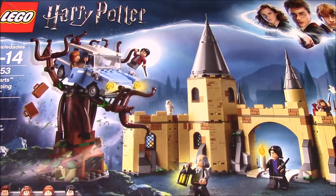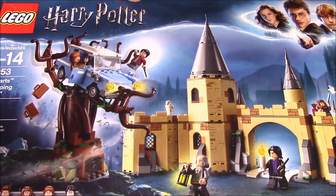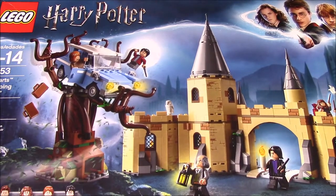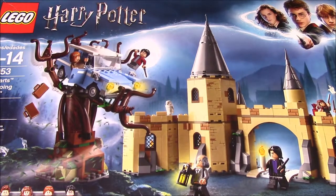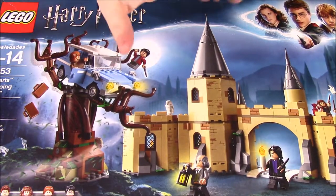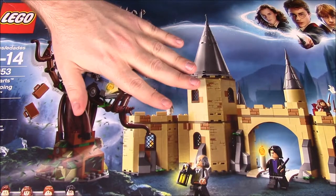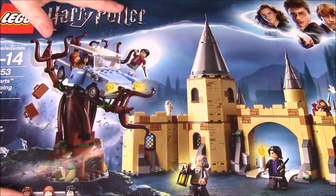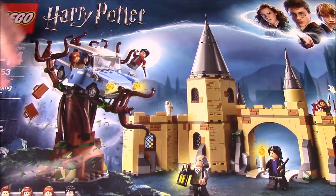Awesome Richo here, back again to another Lego Harry Potter set. This time we've got the Hogwarts Whomping Willow. This is our second set here on the channel so far of another set I got for Christmas. The Whomping Willow set, of course, goes along with the Hogwarts Castle, so we'll be connecting those, or the Hogwarts Great Hall that we did last week. I'll be putting those together at the end.